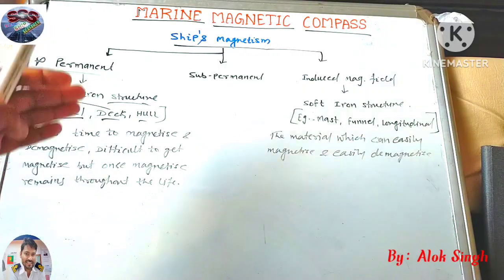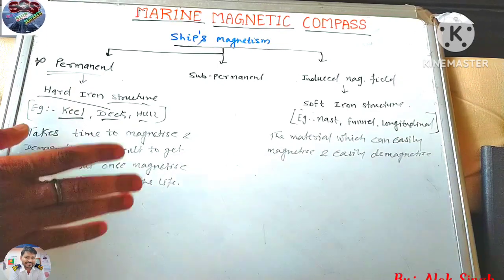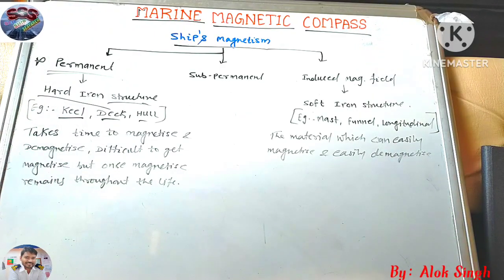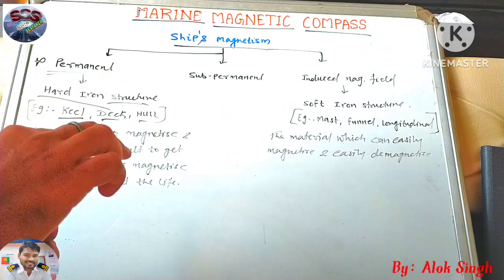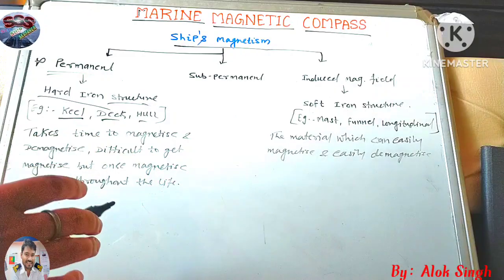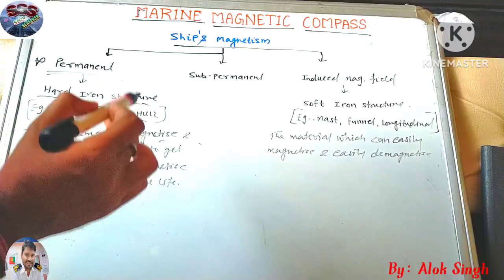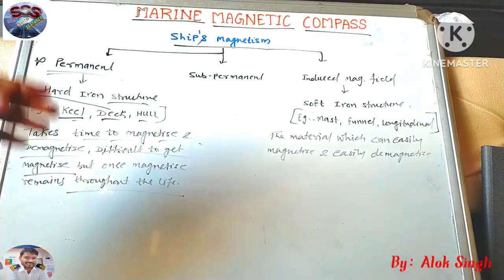If we are constructing in the northern hemisphere, I will later show you how it gets magnetized, and how it becomes a red pole on a certain side and a blue pole on the other side. The only reason is multiple striking and heating of that material and other similar activity. Because of that activity, the particles get aligned in a particular direction, and thereafter it becomes and behaves like a magnet. That is the keel, hull, structure, deck. It takes time to magnetize and demagnetize. It is difficult to get magnetized, but once magnetized it remains throughout its life, and that is the permanent magnetism.